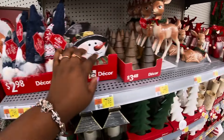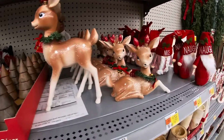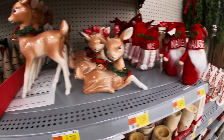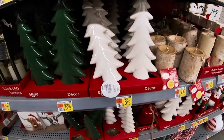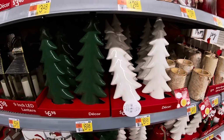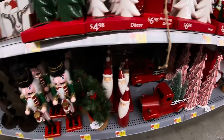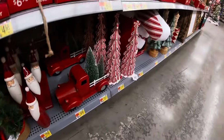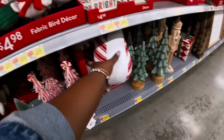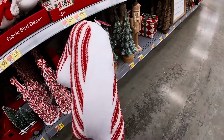$5.98, $5.98, $10.97, and then $10.98, $12.98, $2.98, the little gnomes, $3.48. These are $12.98. $4.48. The trees are $7. And the bell. Look at me. I said I wasn't gonna do this. Here we are. But don't forget to check out the ornament video. It's pretty lengthy.